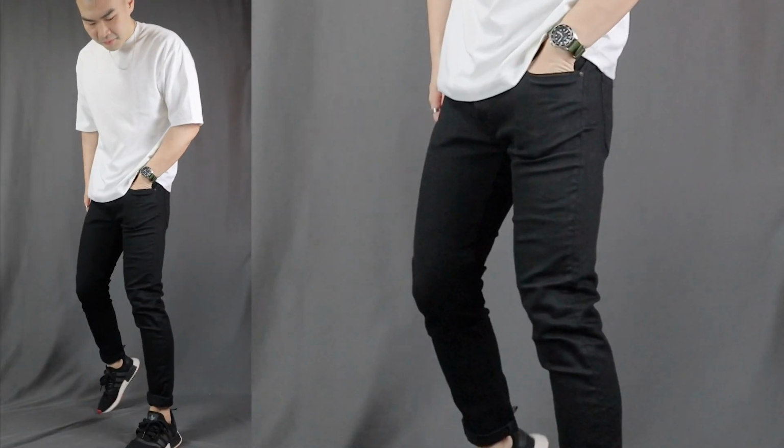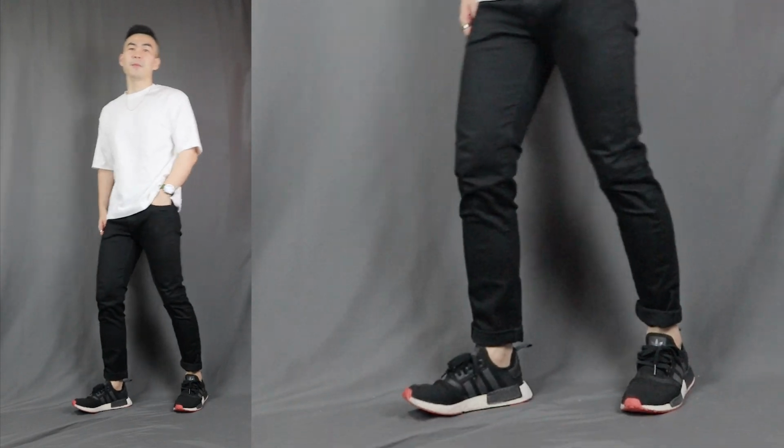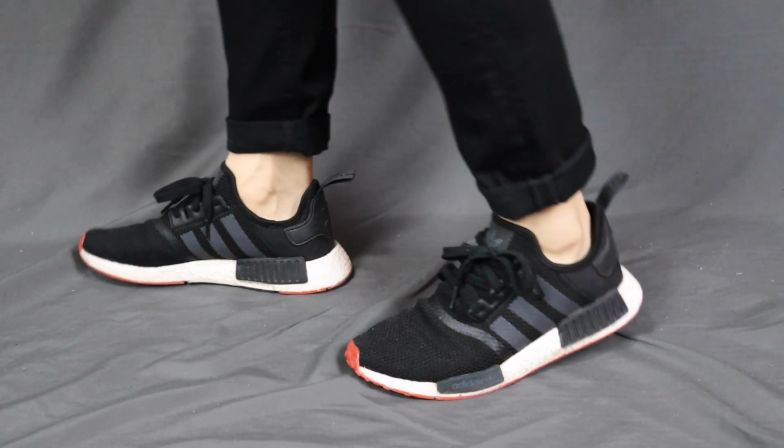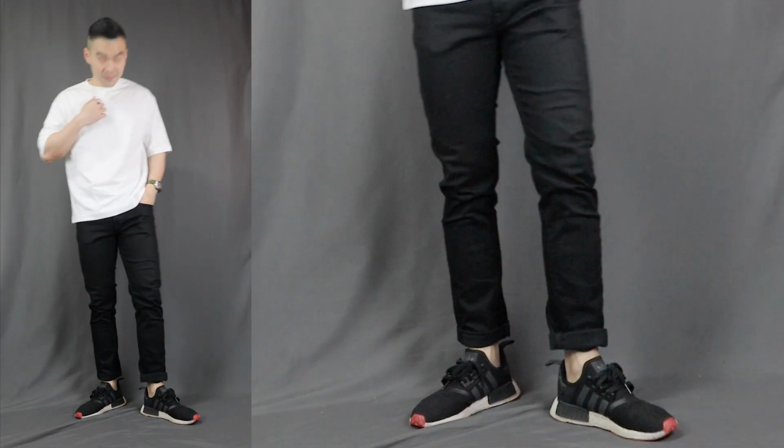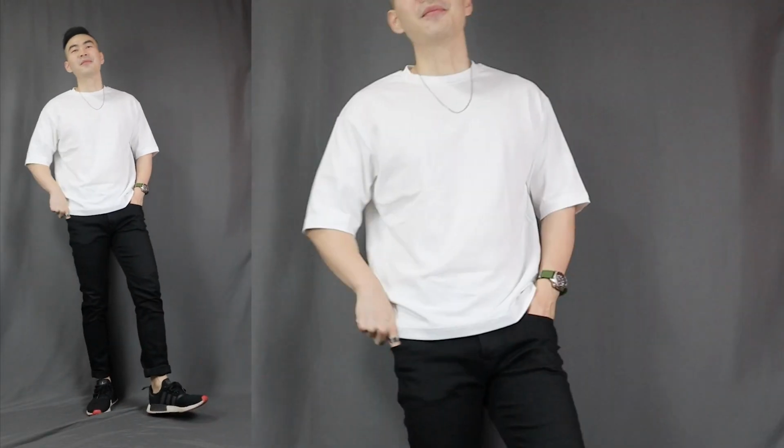Okay, the third outfit that we are looking at is a pair of black running shoes. It is from Adidas. It is their MND R1 model. Black slim fit or skinny jeans and a white oversized t-shirt, both from Uniqlo. This is just one of the simplest way to rock that street style, right? Because everybody has jeans, everybody has that white t-shirt, and everybody probably has a nice pair of black kicks.